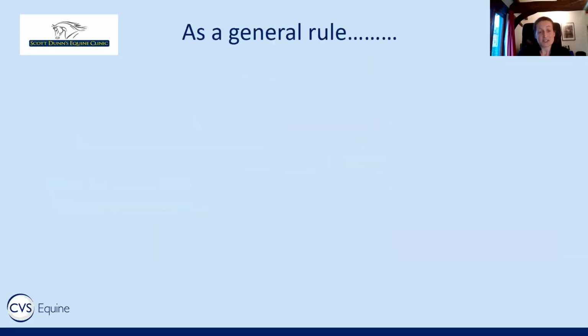But the good news is, as a general rule, like I said, sugar is your enemy, and that includes grass. Very sorry, but sugar is your enemy. Fat's a fairly safe calorie to give. You want to try and keep your non-structural carbohydrates to less than 10%. Read the back of the packet of the feed that you're giving, and they should have an NSC concentration on there. If not, most of the major feed companies have really good nutritionists on the end of a phone, and you can give them a ring and ask what the NSC content is.